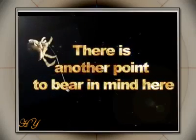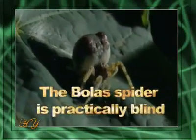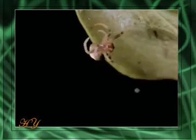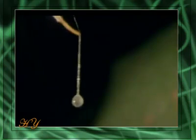There is another point to bear in mind here. The bolas spider is practically blind. Yes, that's right. Spiders' eyesight is very poor, but they can perceive the vibrations caused by insects when they fly. Although the bolas spider is almost blind, it can catch a flying insect with the help of the lasso it makes itself hanging suspended in the air. This is an obvious miracle.